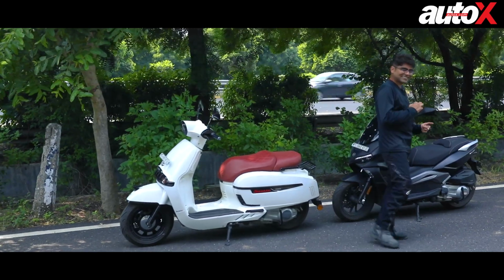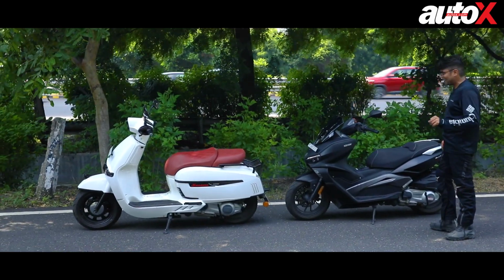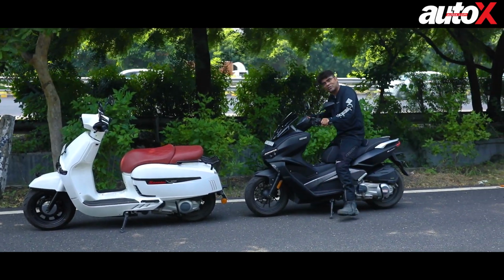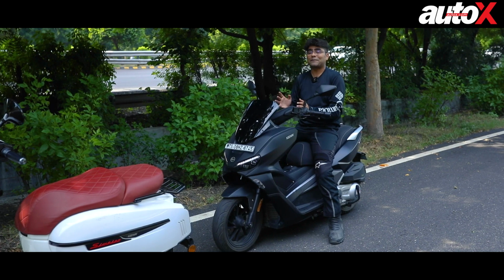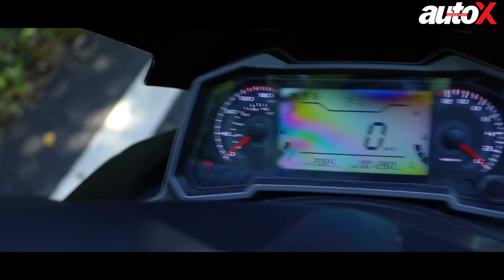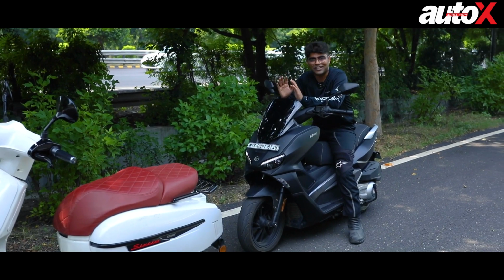Now let's move on to the Vieste 300 and things get a lot more appealing over here. First of all, yeah, this is not a traditional scooter, so you have to swing your leg over it. Now in terms of this instrument cluster I have here in front of me, it's quite expansive. On the left I have an analog speedometer. On the right I have an RPM meter, a tachometer, unheard of in scooters.